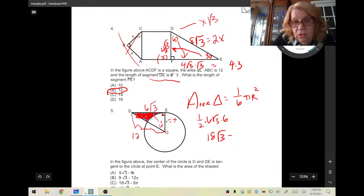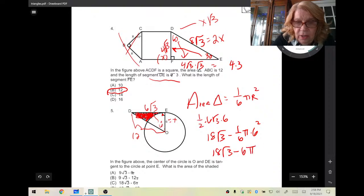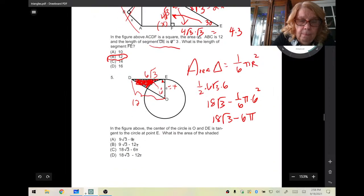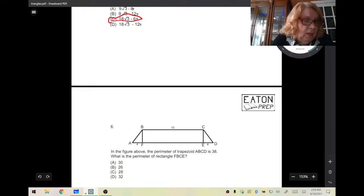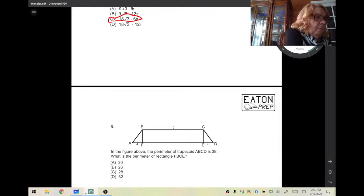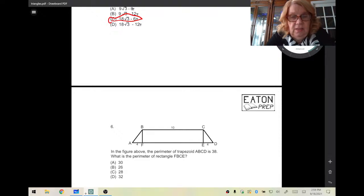And then we're taking just 1/6 of the circle. We have the radius. Mostly I just wanted to do this for the conception. So we have 1/6 of 36. We're subtracting 6 pi. So that would be C. Okay, on to another one. And like I said, I just wanted you to try 5 of these.